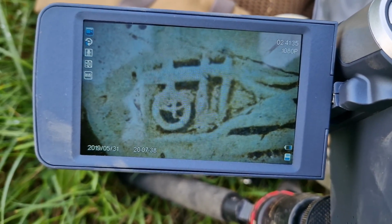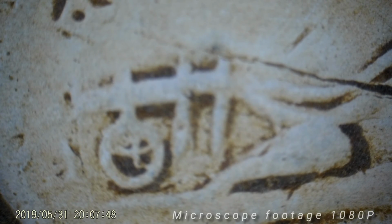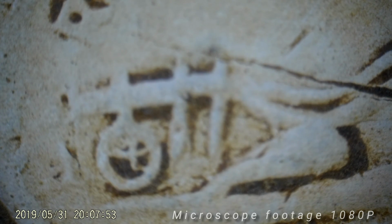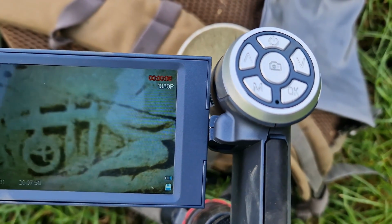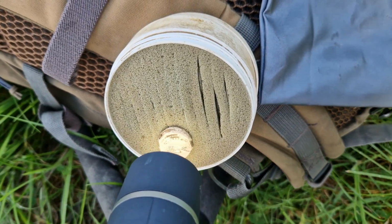I'm going to show you some proper footage from the device. Just press this button here. That will start recording in 1080p. I'll get a nice little clip so you can see what it looks like. But yeah, this thing is so cool. I will be brutally honest.